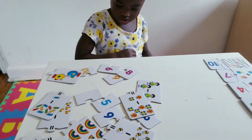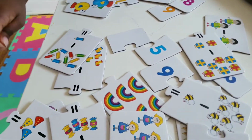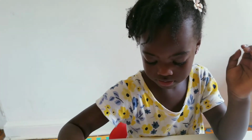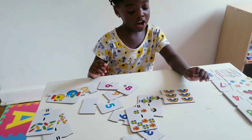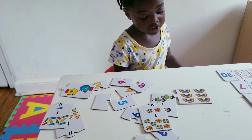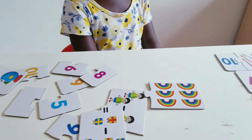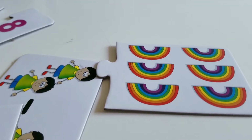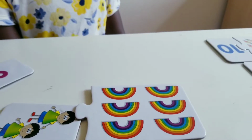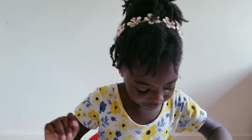Alright, so what's the next one? I know. Mommy, can you show me now? Just choose another one, baby. I know, rainbow. Okay. Rainbow is color red and orange, yellow, blue. And what's the next color? Violet. Okay. It looks like purple. Violet. That's good. It's rainbow.